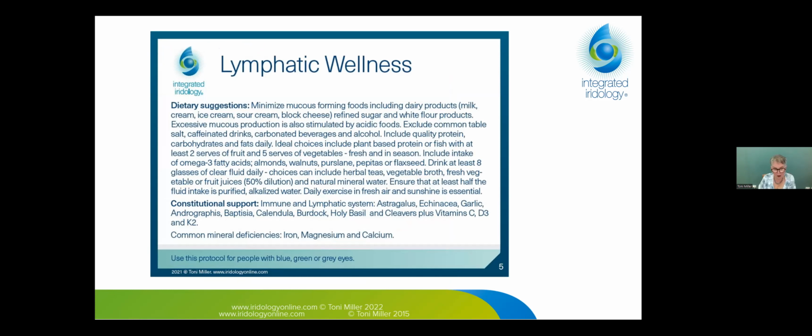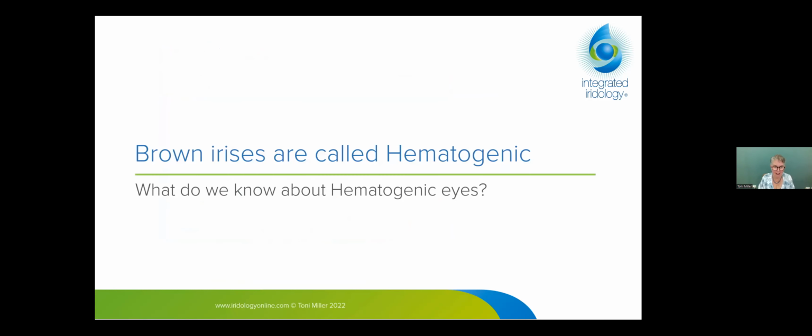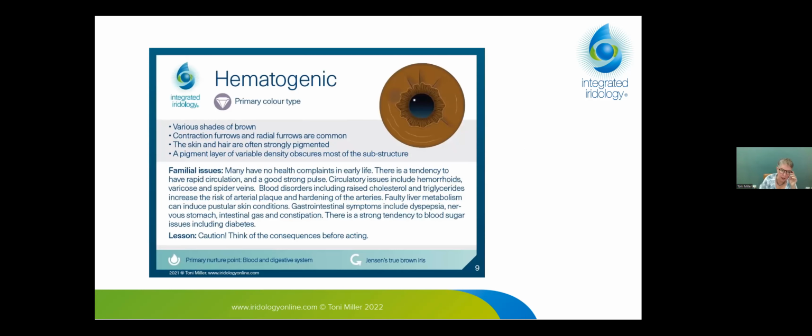Due to limitation of time, I'm probably not going to be able to read these pages to you as we go, but let's just move through this system and I'll take your questions at the end. So brown irises are called hematogenic. So you hear the word blood there. Hema means blood, and genetic or genic means that the origin is usually to do with blood. So looking at these, they're familial issues.